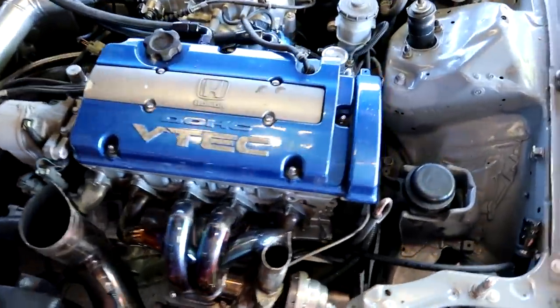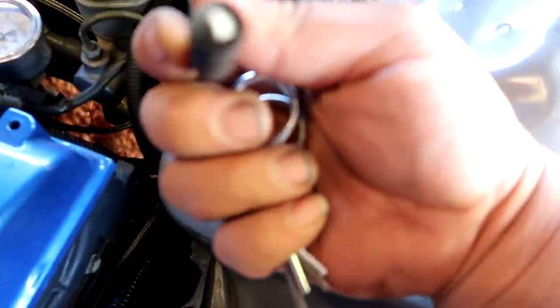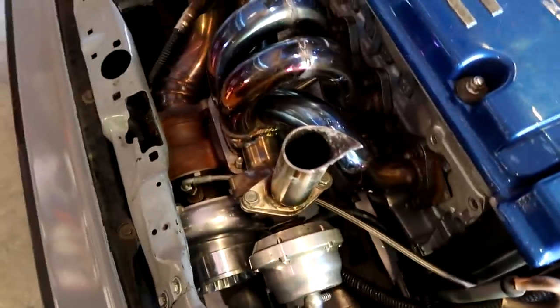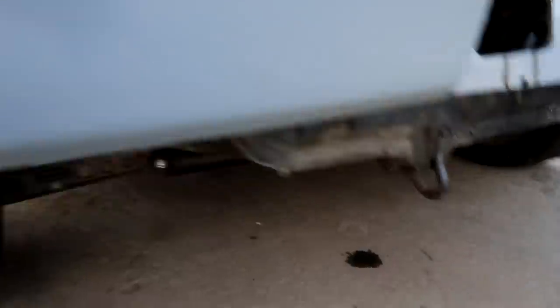There's nothing really to do under the hood here other than taking my plug right here, which is for my Max solenoid boost controller, and I'm gonna be taking the bracket right there because that's also for my boost controller. And yeah, that's pretty much it under the hood. Now underneath the car, I did mention I am going to take my lower control arms, which is right here, Skunk 2.